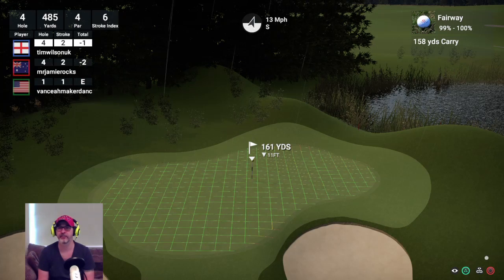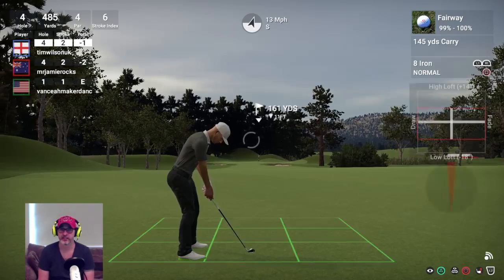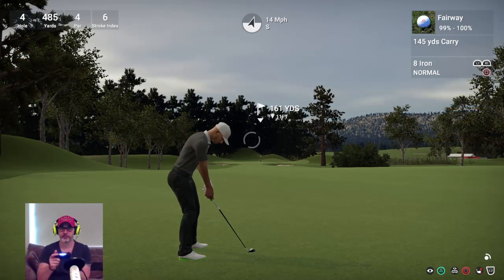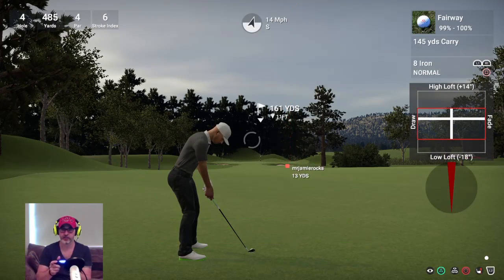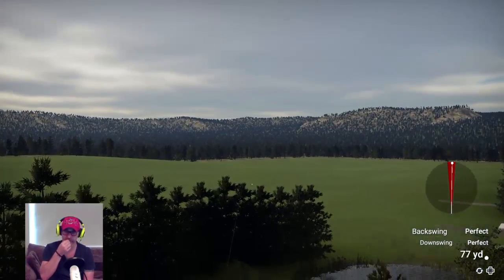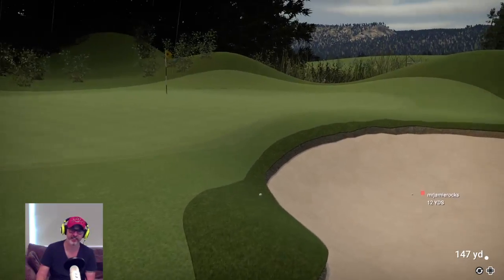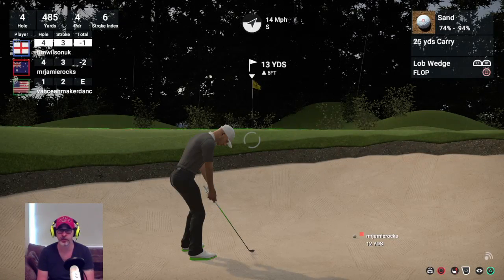Playing 157 with the wind. Let's drop this club down. 147. In fact, that wind's still going to be a little strong, I think. It's going up again. 14 mile an hour now. Jamie's gone short. And I'm going to end up in the same bunker, I think. Yeah, I'm in the same bunker as Jamie. In fact, I'm literally 2 feet away from him. Came out probably 2 yards short there.